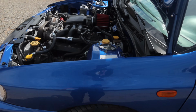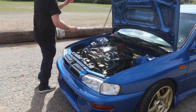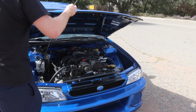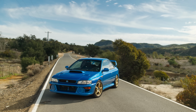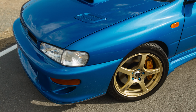That is so cool. All right, so close the hood. Let's do a little walk around and visit the JDM goodness over here. Wow, what a clean swap, really. And everything about this car is so perfect. It's beautiful. So it's a 98.